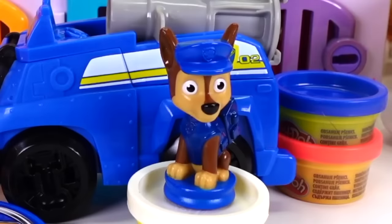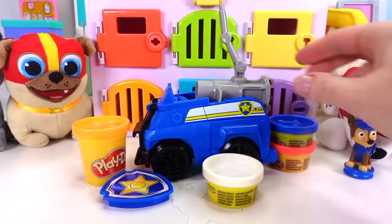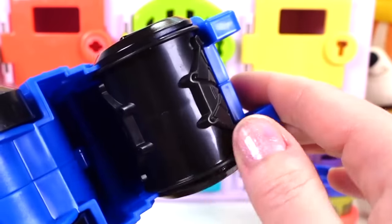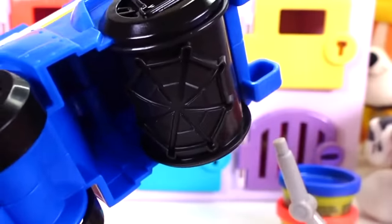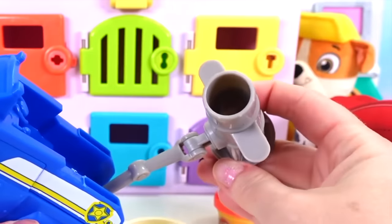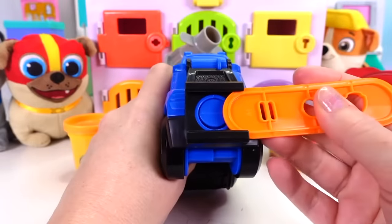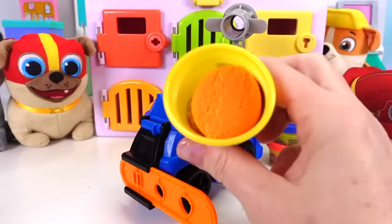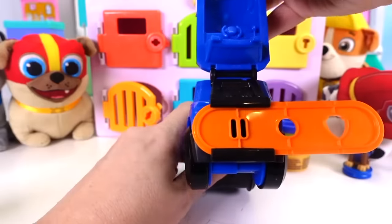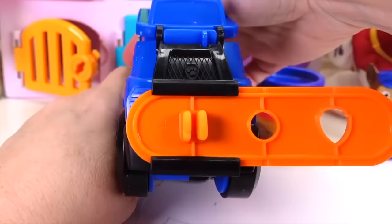Whoa, what is all this? Well, Chase, let me see. It looks like we have your police vehicle. Wow, look, there are shapes on the bottom. It looks like a web. We can snap this onto the back of it. Looks like maybe it's a water cannon. We can slide this onto the front of your vehicle and put orange Play-Doh in there. We put it right in here and then squeeze and see what happens.